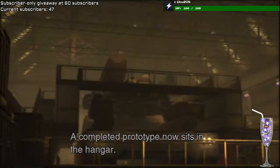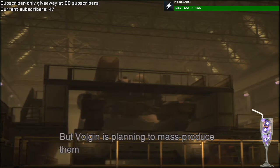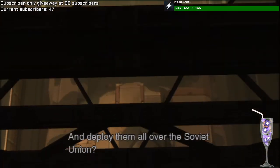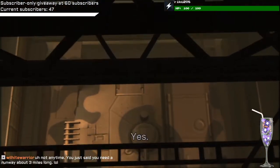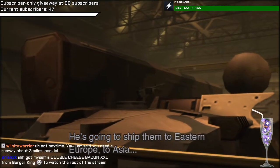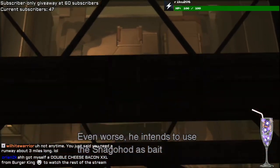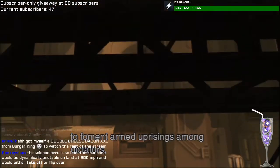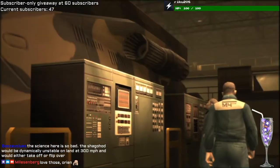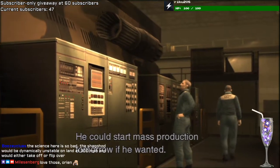A completed prototype now sits in the hangar. At present, it is the only one of its kind. But Vulcan is planning to mass-produce them based on that prototype. And deploy them all over the Soviet Union. Yes, and that's not the end of it. He's going to ship them to Eastern Europe, to Asia, to all the countries of the Eastern Bloc. Even worse, he intends to use the Shagohod as bait to foment armed uprisings among dictators, ethnic insurgents, and revolutionary groups throughout the Third World. His funds are nearly limitless. He could start mass production tomorrow if he wanted.